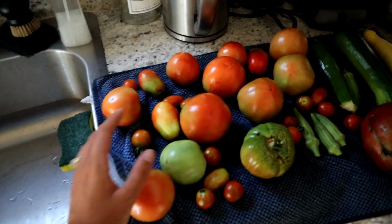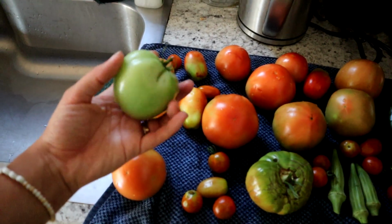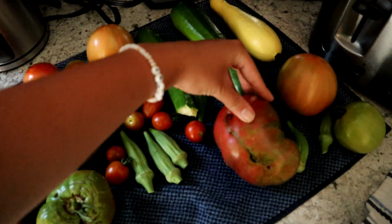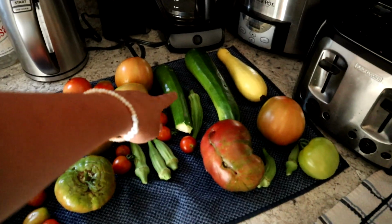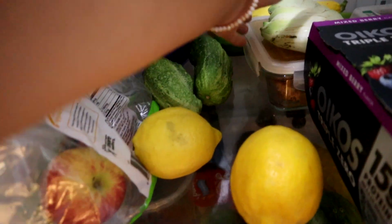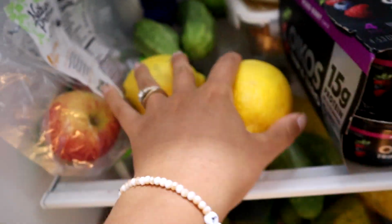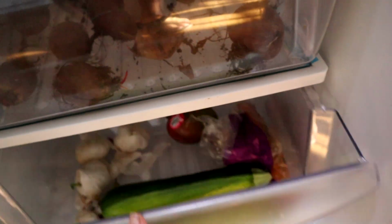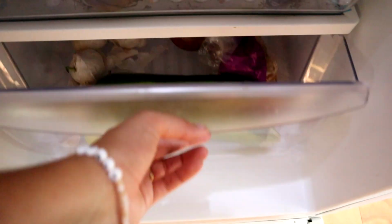And this towel is all just from today. A couple green tomatoes fell off the vine. Lots of okra, another Cherokee purple. A couple squash there, but most of the squash are in the fridge. A couple squash back there, cucumbers, fennel from earlier. Those I bought. And then this little pile here, cucumbers, squash, a couple zucchini down in there.